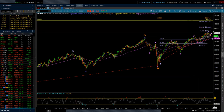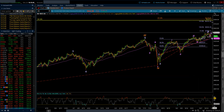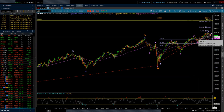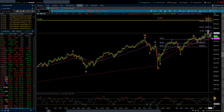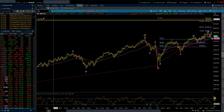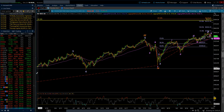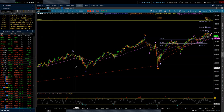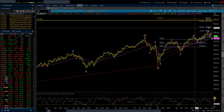But if the structure comes in and it fits, in other words, we do a quick little 5 up and we turn off of that and turn hard, then, yep, we're going to be forced to put the 5 and the 3. Because remember, we've already gone past 1.618. We've already gone past 2.618 in terms of the intermediate degree. So again, everything reverts back to structure. If the structure is clean, then that's what we're going to be looking for. We're looking for the completion point.